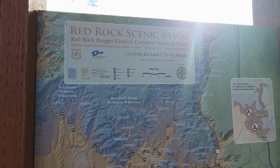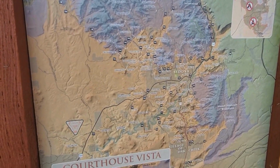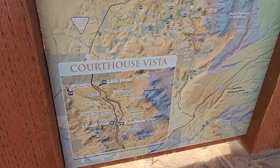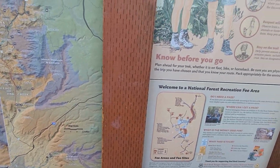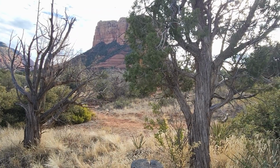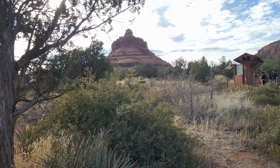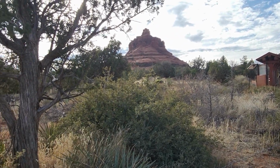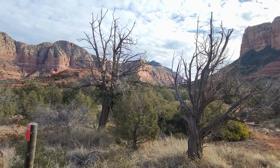Oh, lovely. We are at this area. Courthouse Vista. And this is the bell. Look at these warped trees. They're in the middle of this vortex. If you look at these trees, they look like some form of energy has twisted them. It's really cool.